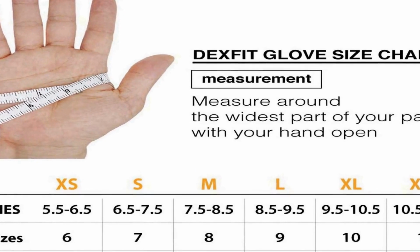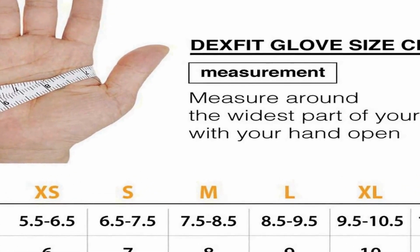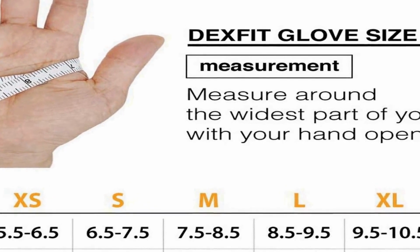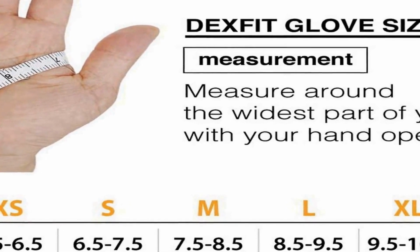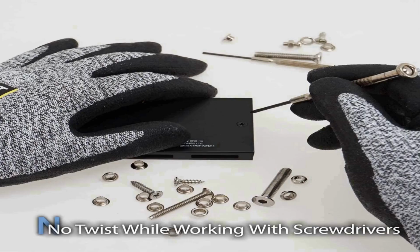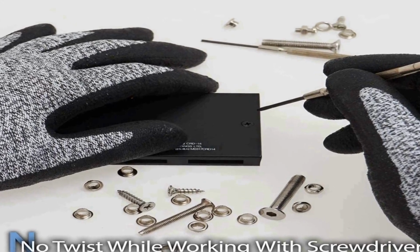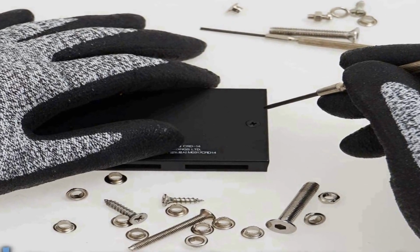Qualified CEN 388-4544, ANSI Cut A4. So comfortable all day long. Crew 553 work gloves fit snug without constricting your fingers. High performance 13 gauge cool HPPE and spandex give you second skin manual dexterity and precision.